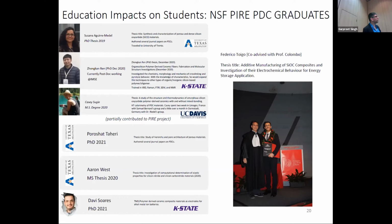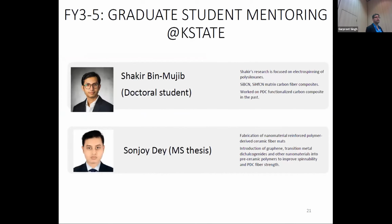And then we also had one student from Italy who was co-advised by myself, but his main advisor was Professor Paolo Colombo. Federico worked on CMCs, direct writing of CMCs for energy storage applications. And we hope to get more students from that group in the future. So these are our current students. Shakir and Sanjay, I already discussed their research topic with you. Shakir is here. Sanjay will join us via Zoom.